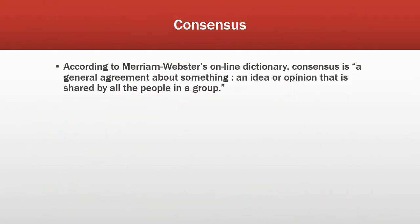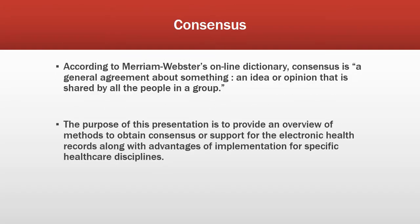What is consensus? According to Merriam-Webster, consensus is a general agreement about something, an idea, or an opinion that is shared by all the people in a group. The purpose of this presentation is to provide an overview of methods to obtain consensus or support for the electronic health records, along with advantages of implementation for specific healthcare disciplines.